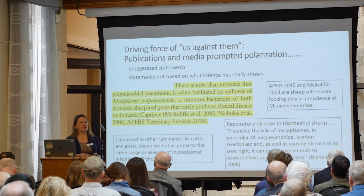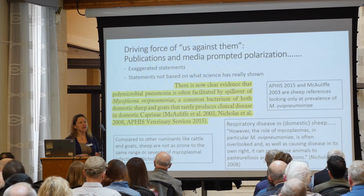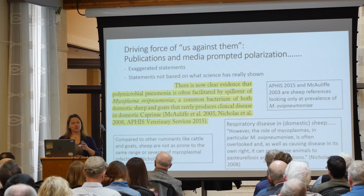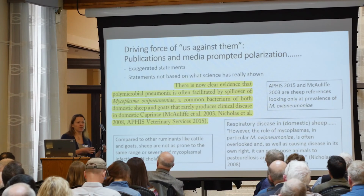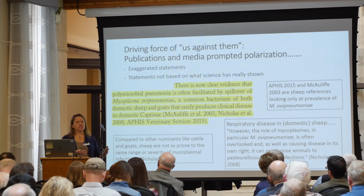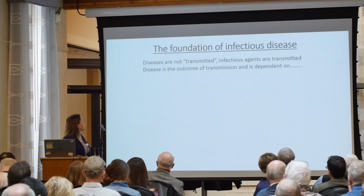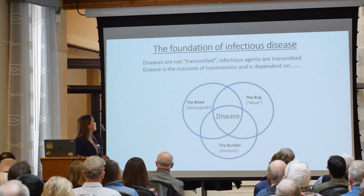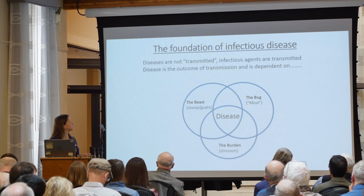I would just ask everybody that works on this problem to be as unbiased in what you say, because when you make statements like this, it almost makes the other side, which there shouldn't be another side, we should work together, but it makes the other side think that you're less credible, or that you're making stuff up, or that you're trying to push an agenda, and it leads to distrust. I think it's led to a lot of distrust in this problem. And again, I'll come back to the foundation of infectious disease and what we really need to focus on.